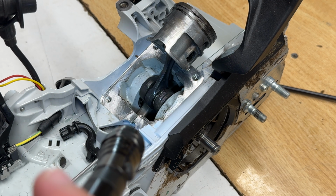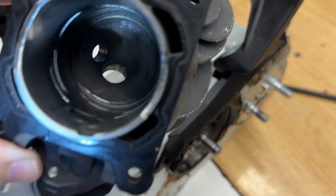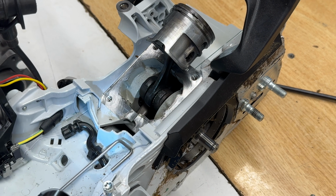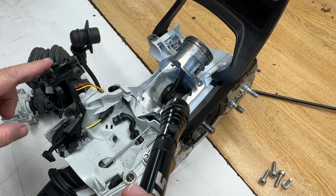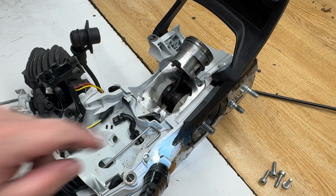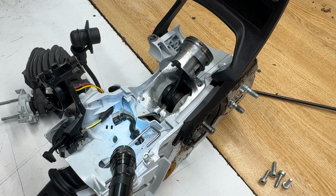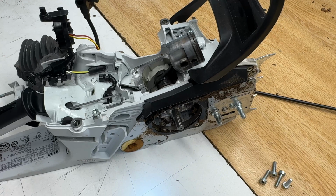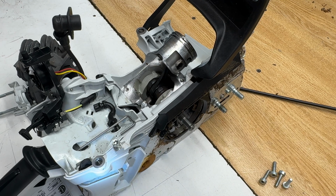So there are metal filings everywhere. I think the proper procedure here to fix this saw would be new piston, new cylinder, new crankshaft. But I'll see what Stihl has to say. I'll get a hold of them this week and see if we can get this saw fixed back up.